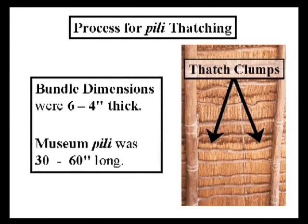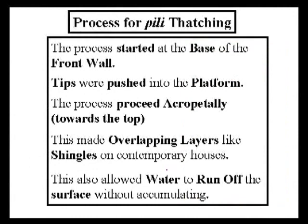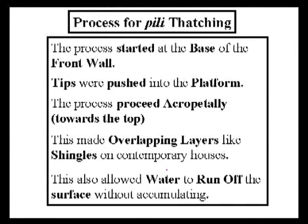And then here's a drawing that shows how the pili grass was applied to the frame of the house. And what this shows is that the pili grass bunches could be rather long. In the museum, the report is that the individual pili grass clumps were anywhere from 30 to 60 inches long. And in general, the process was started at the base of the house, and at the base, the ends of the pili grass then would actually be pressed into the ground, into the platform. And then people would move from the bottom towards the top.